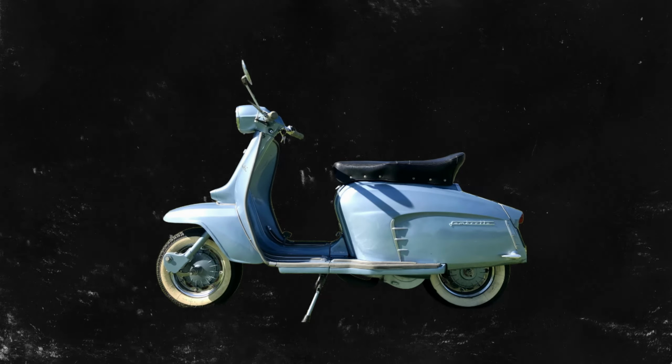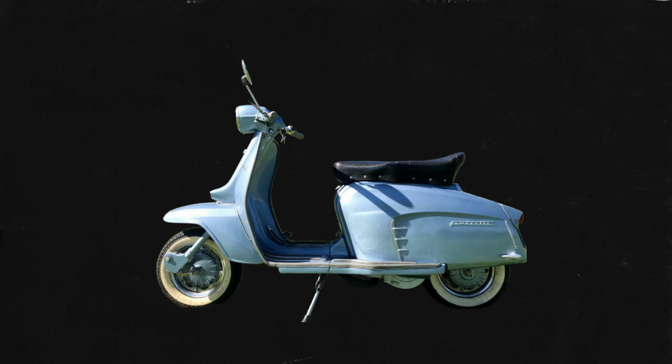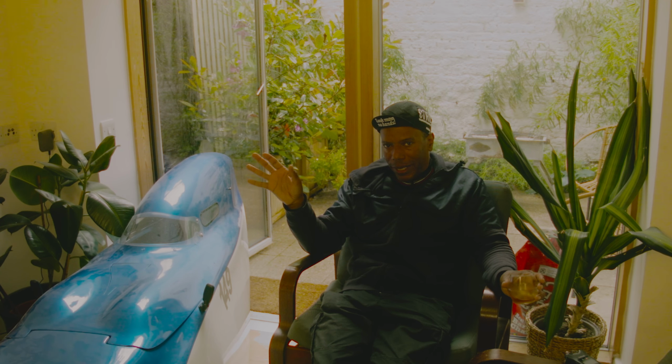I had an Italian Lambretta scooter, motorbike type thing. I had an accident with that, fractured my L5 vertebrae. And then whenever I tried to ride my road bike, I'd have a severe backache for a few days afterwards.